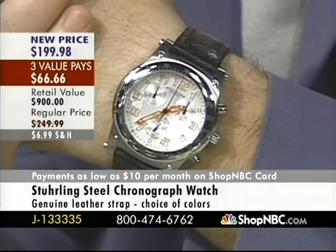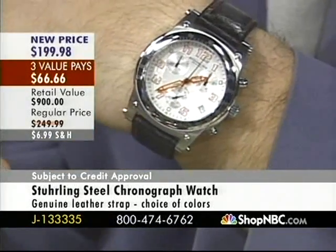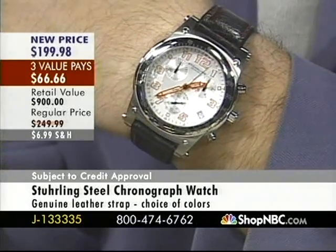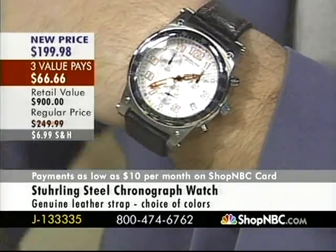And I gave him this watch. This is what I gave him. In fact, I gave him the one with the silver dial with the black hands. But nevertheless, he's a very fast runner, and I thought a chronograph watch would be perfect for him. And this is the one that I chose.